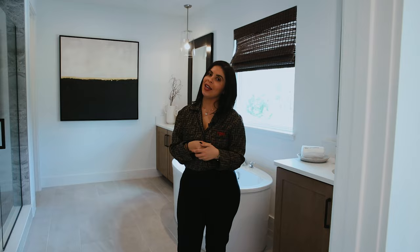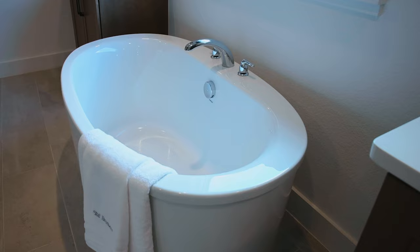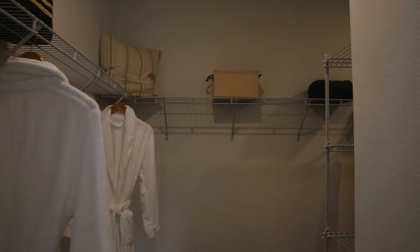Last but not least, we are inside of your beautiful master bathroom. You still have your his and hers with an off-ground bathtub, a huge shower, and a beautiful and huge walk-in closet.